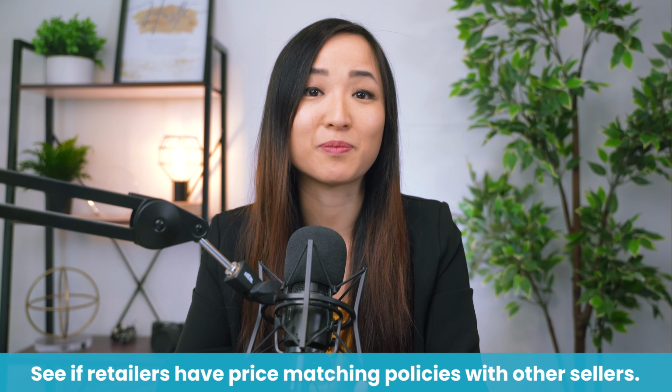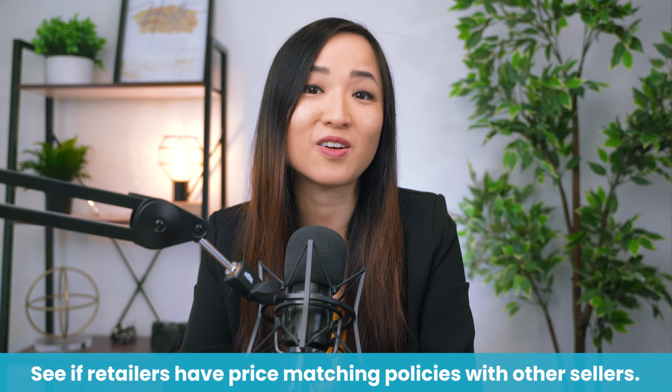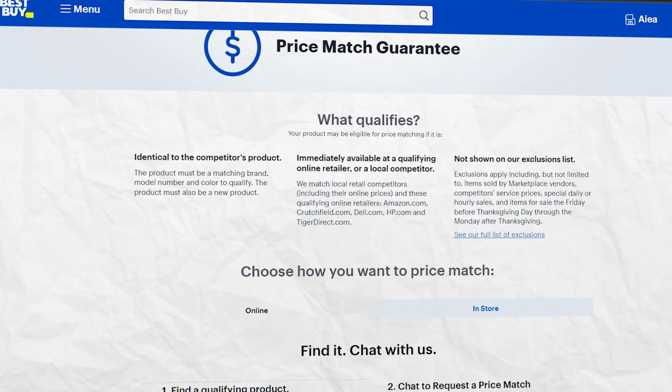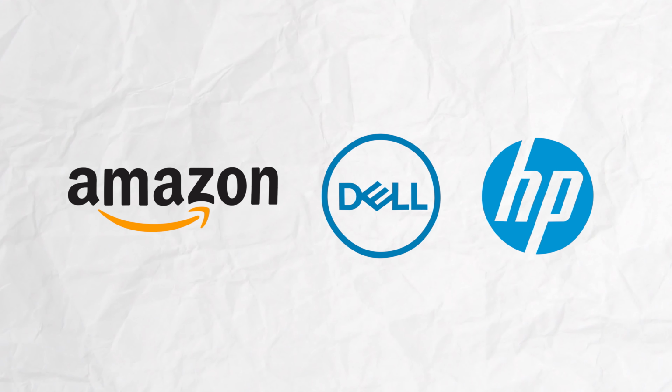Also see if retailers have price matching policies with other sellers and not just on their own price drops. For example, Costco doesn't price match with other sellers as of this moment, but Best Buy will price match local retail competitors, including their online prices, and they price match products from Amazon, Dell.com, HP.com, and other retailers. So check the retailer policies, as their policies may change in the future. Don't just depend on this video for the most updated dates because things may change later.